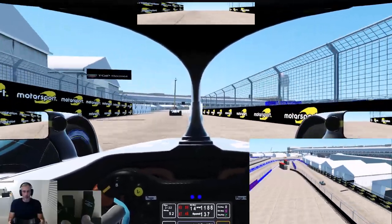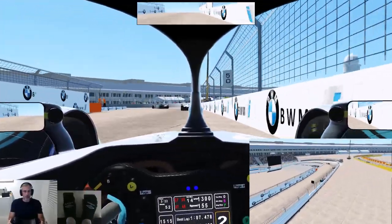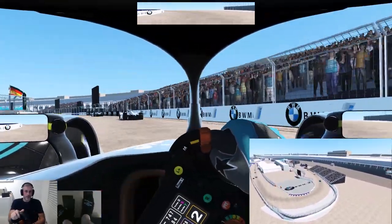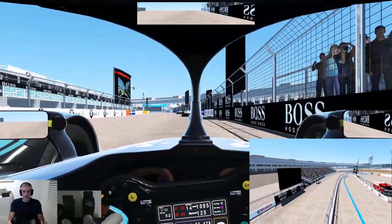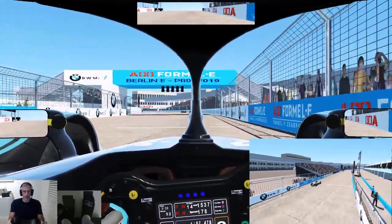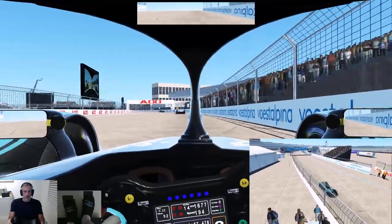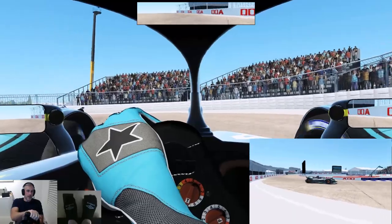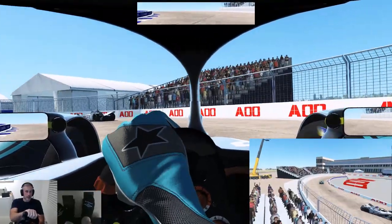Made up a little bit of time then, and I held it. Okay, I held it there too. Let's see if we can make this stick. I think I've got the right engine mapping anyway, to stop it from overheating, and I think it must be the same that the AI are running.